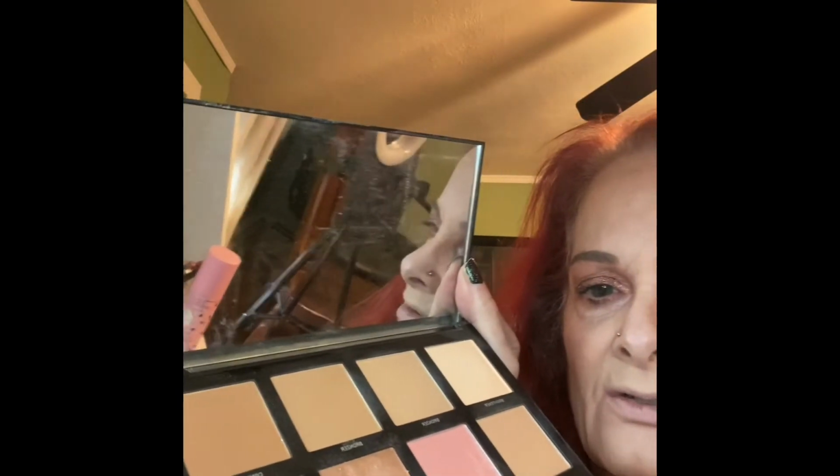Now what I'm gonna do is grab this fat brush. It's probably not the best brush for highlighter, but I'm gonna use it. And I'm gonna use this golden shade right here. This one's kind of like a rose gold, but I think this other one will look better. I know it's not the right brush for highlighter, but I'm gonna use it anyway.